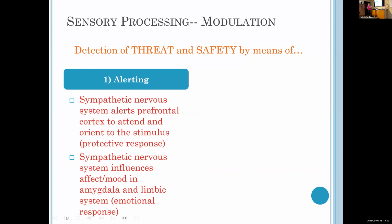And then our sympathetic nervous system can affect our mood in the amygdala and limbic system. So there's an emotional response. So we can have a protective response and an emotional response to that alerting sensation that's coming into us, which can be really functional and can be highly productive. If you hear a dog barking, you're going to want to turn to it and see, is that dog on a leash? Is that dog big or small? Do I need to be worried about this dog?